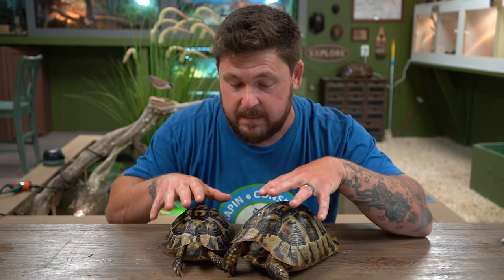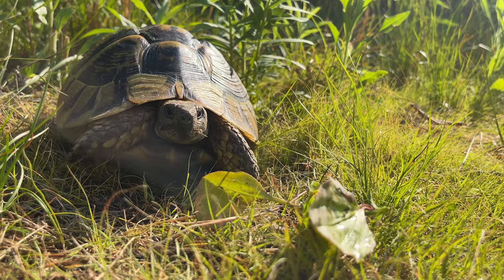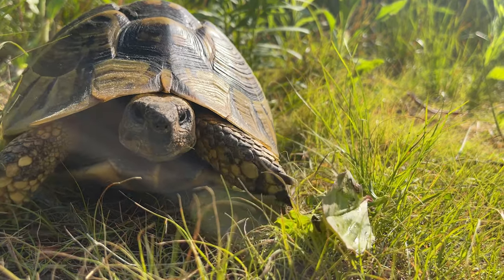Say that 5 times fast. Well, they have demoted this now to just a geographical variant of the Eastern, so I'm including it here in one of the top choices. Basically to show you guys size differences. The care for these animals is identical.